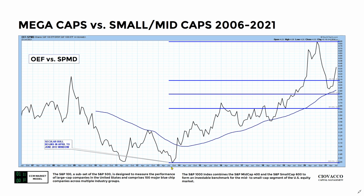What does the secular bull look like if we compare mega caps, OEF, the S&P 100 index, relative to the S&P 1000? Those two indices are described here and here. Now what this looks like is a mega cap bull market. This is a counter trend move within the context of an existing uptrend. Here's our A, here's our B. We went back to the 50% retracement between the 50 and the 38.2 to an upward sloping 50-month moving average, and now it looks like we're resuming this uptrend.